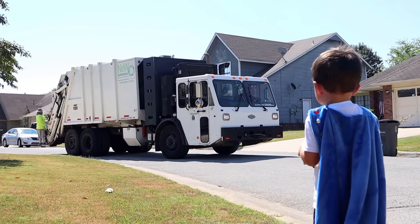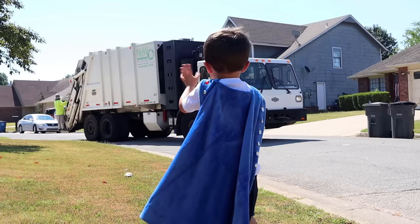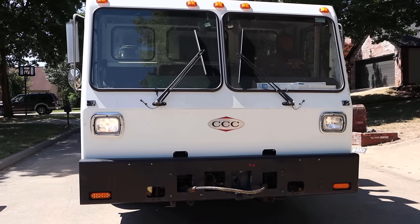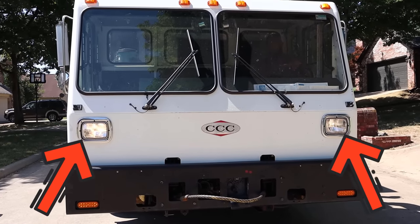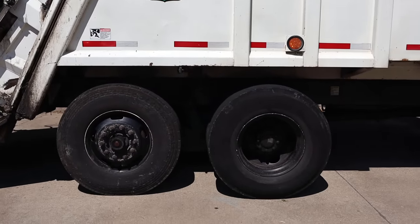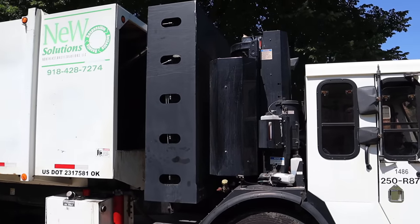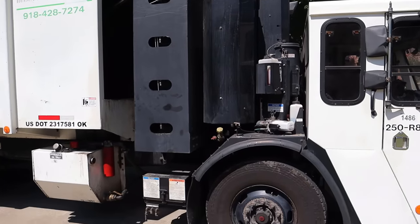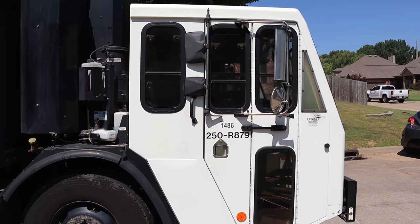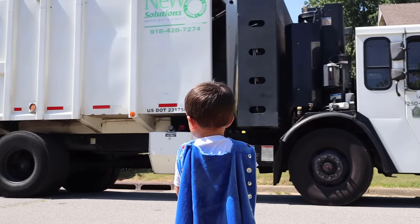Hey, let's play a game about garbage trucks. It's called I Spy. Will you play with me? Hip hooray! I spy two headlights. Do you see them? I spy two big wheels. I spy the engine, one wheel, and the passenger door. Hooray! That was fun. It's time to go.